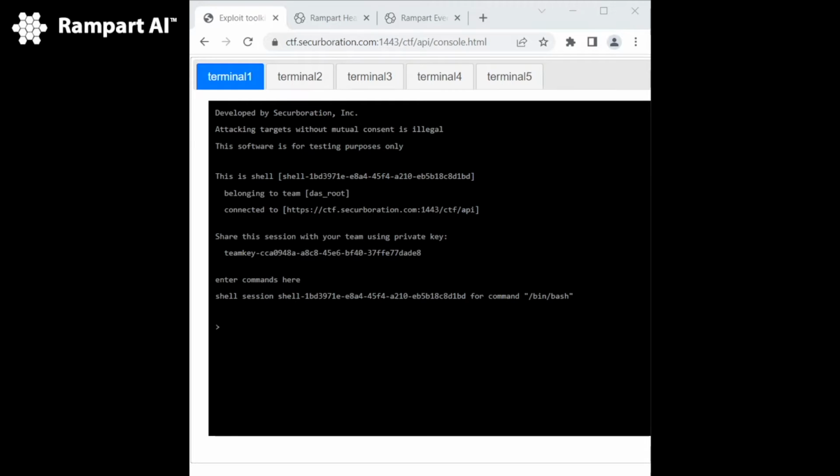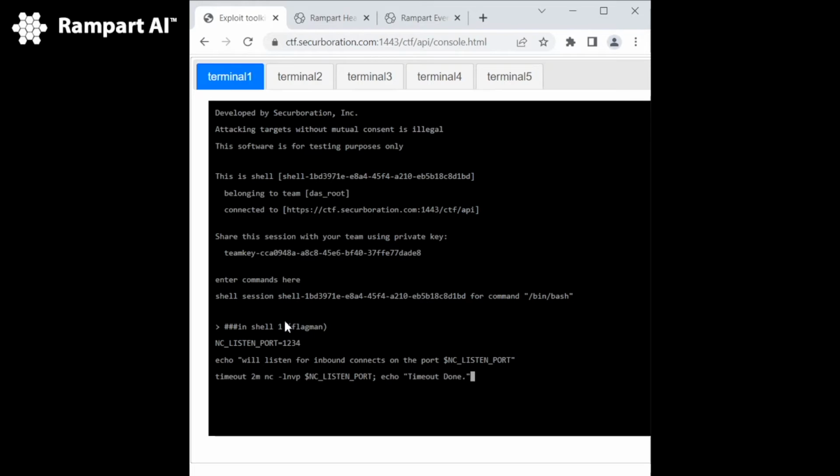So the first order of business is to spawn a netcat listener on port 1234. So I'm just going to paste in some commands here with a timeout of 2 minutes to do nc -lnvp on port 1234.